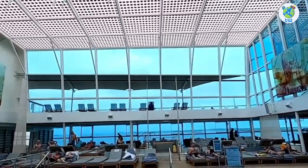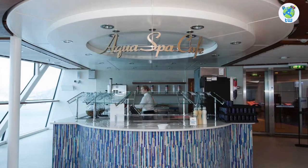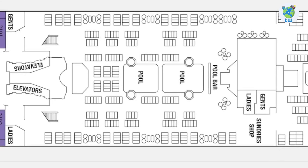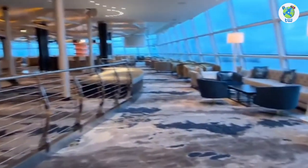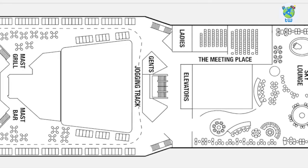Next is the adult-only Solarium, with a pool, hot tubs, loungers, and a spa cafe that offers complimentary snacks. Midship are the main pools, with 4 hot tubs, a pool bar, as well as plenty of loungers. Deck 14 forward is the Sky Observation Lounge, a perfect venue for enjoying views. Next is the conference center.